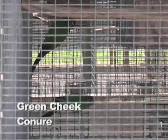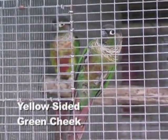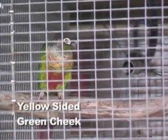This section, we have all our green cheek sections. This is a pair of green cheeks. Normal green cheek conures. This is a yellow-sided green cheek conure on the perch in the back with a normal green cheek conure. Yellow, as you see, is on the sides of the chest area and a little color in the neck area. This is called a yellow-sided green cheek.